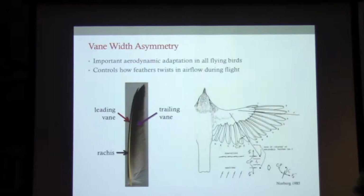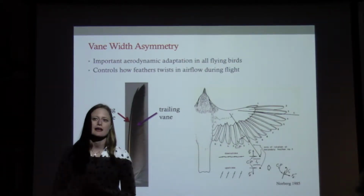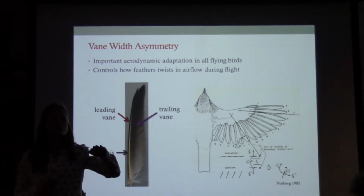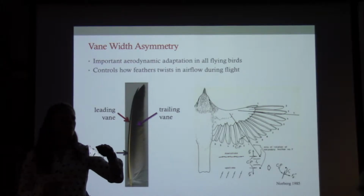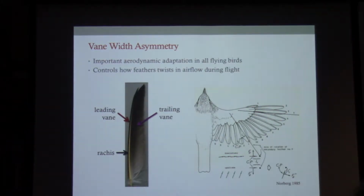And we've long been able to appreciate that this asymmetry in the feathers is a pretty important aerodynamic function. In the airflow, it basically helps prevent the feathers from twisting and lets them maintain a stable pitch during the airflow. Okay, so asymmetrical feathers, important aerodynamic adaptation.